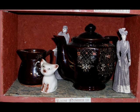All the ornamentation is hand applied. It is made in Japan, and it's probably from the 1930s. Next to it is a small creamer, which I believe is maybe a little bit different set from the teapot. Still brownware, still hand-applied ornamentation on it, but it's a little bit different ornamentation than on the teapot itself.